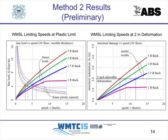The results from the more advanced method, where we're actually simulating the interaction of an ice floe elastically with the elastic hull structure, also end up producing limiting speeds. This work is ongoing, and these are early results, so it's not the final answer yet.